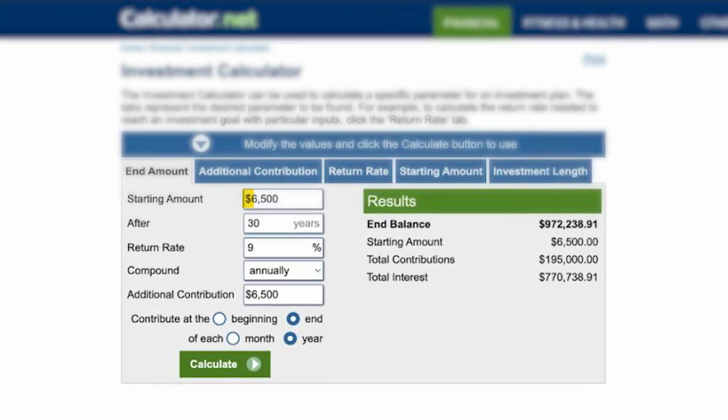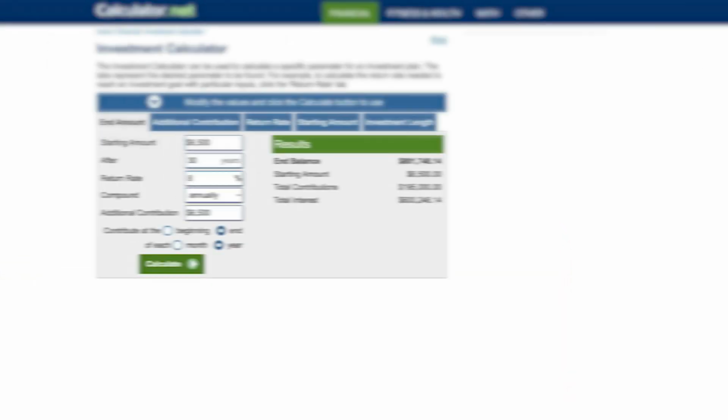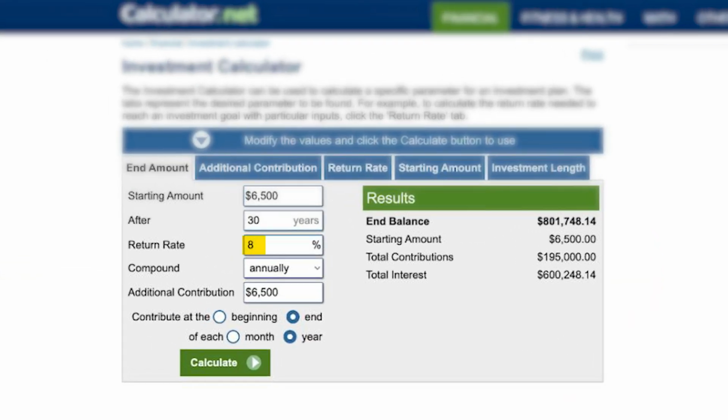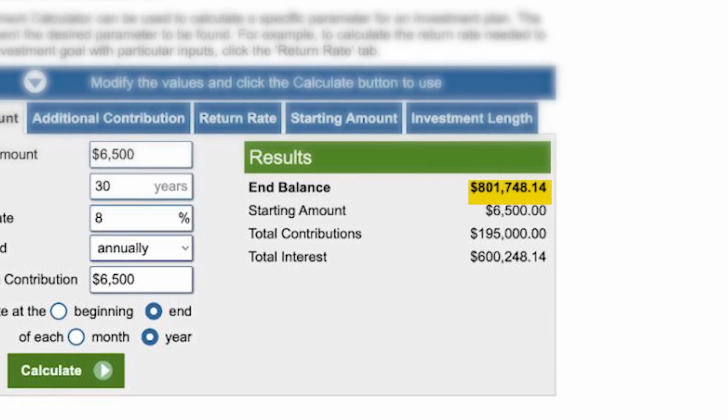To illustrate, if you were to contribute $6,500 every year into your Roth IRA for the next 30 years, let's say that you average a 9% annual rate, you would have nearly $1 million in your tax-free account after 30 years. But if that rate got cut to 8% due to these additional fees, you would now be at $801,000, meaning you would have lost $171,000 from potential gains.